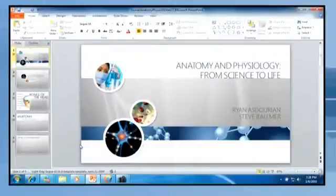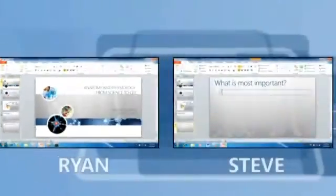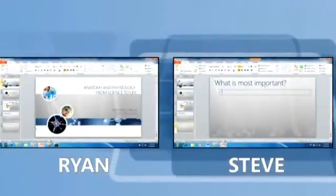Now, today, businesses have all sorts of tools for working together. But students don't really have as many tools. They're mostly collaborating over email, sharing files through USB drive, and always working with different versions. Well, I've loaded up the same file I've been working on, on Steve's computer using SkyDrive. It lets me share what I want with who I want.